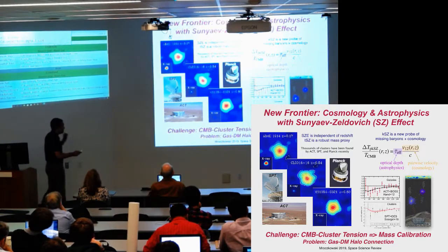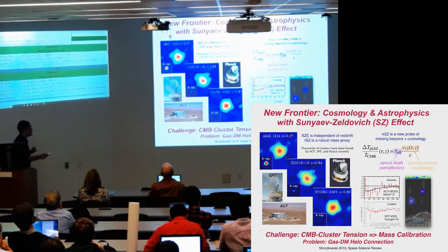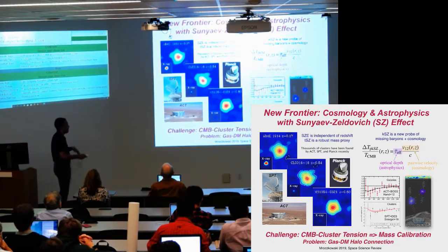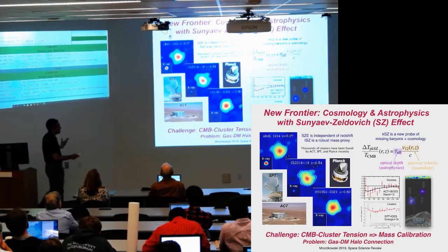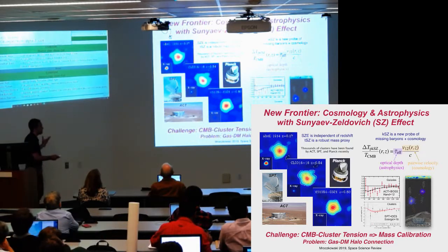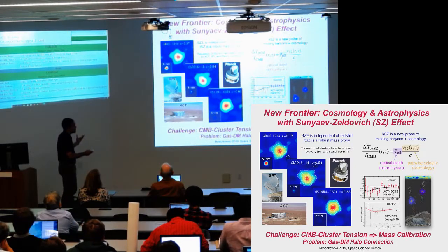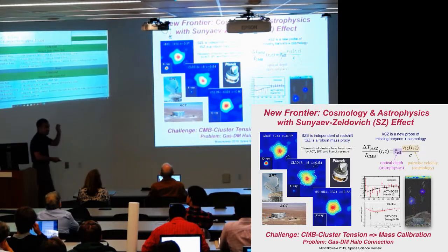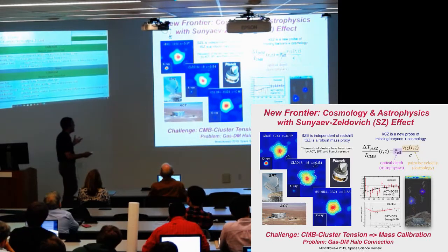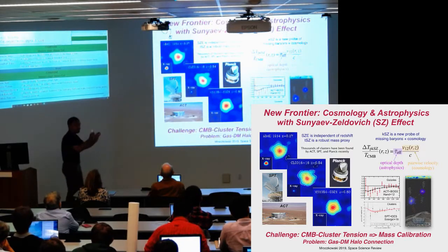Detecting the KSZ effect on individual clusters is extremely challenging because the spectral signature of the KSZ effect is degenerate with the cosmic microwave background, which is much, much brighter. But recent progress in this area took advantage of combining the CMB survey with galaxy surveys. By stacking the CMB pixels at the locations of the galaxies from the galaxy survey, you can construct statistics that allow us to measure the pairwise velocity, the relative velocity of two halos.